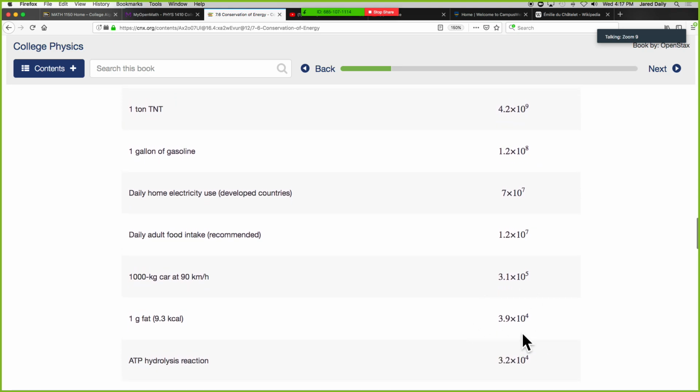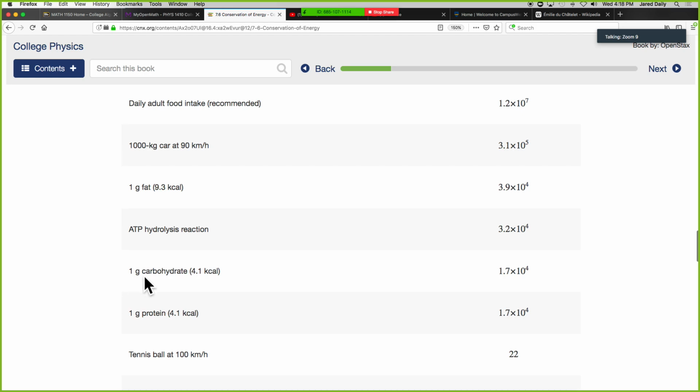1 gram of fat is only 10 times less than the 1,000 kilogram car, right? 1 gram of fat. ATP hydrolysis reaction. That's the reaction that happens in your body to create energy for your body to use. It's about the same as 1 gram of fat. So if you go through 1 ATP hydrolysis reaction, then you burn 1 gram of fat. How much is 1 gram of fat? Now, this is about a 2 gram battery, I would guess. No, maybe about a 1 gram battery. Not very heavy. 1 gram of high carbohydrate is about a half a gram of fat.